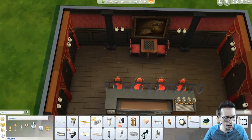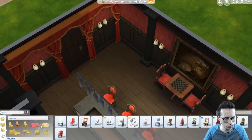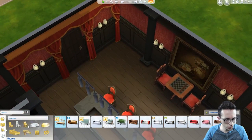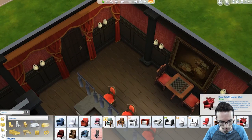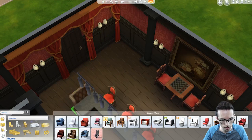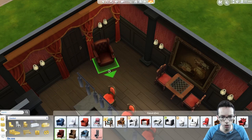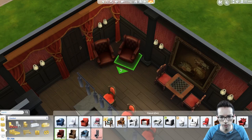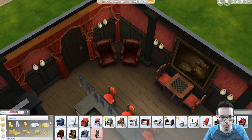So you've got a game area there. Maybe we'll put in some comfort seating in the corners, just for those Sims who want to relax and chill. Let's go with something like this, a big leather chair in the corner. Oops, holding the space bar. The wrong button is being held. There we go. Little seating area here.